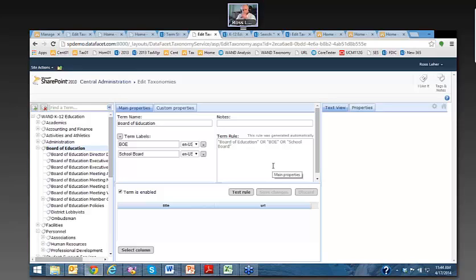The human brain, if we saw three documents, one had Board of Education in it, another had BOE, another had School Board, the human brain knows those are synonyms. So we can create synonym rules, include rules, exclude rules. These rules represent how the human brain would tag documents and become instruction sets for the auto tagging engine to use when it looks at the text of the documents.